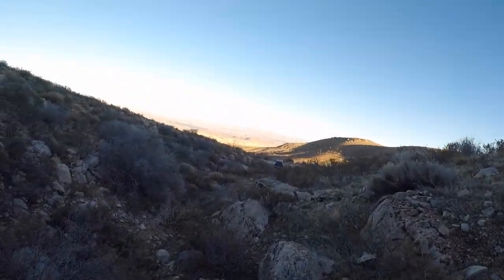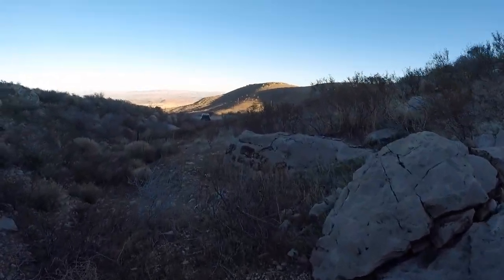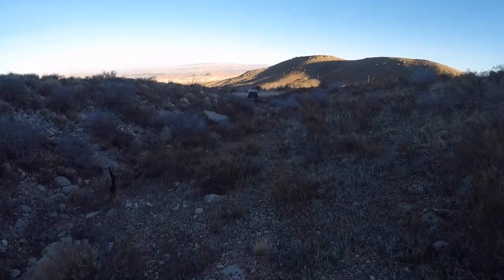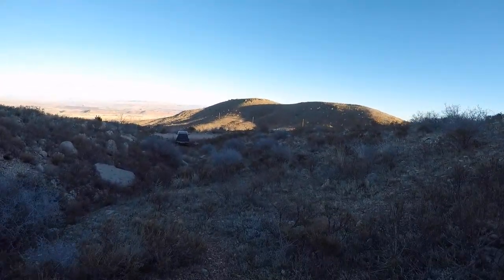Alright, well, we headed down from all the way up there. I think Jarvis was a little more than I anticipated. That interesting section. There's the old truck down there. So that was a little involved, but it was a great peak to summit. And it wasn't as easy as West Mountain, that's for sure.